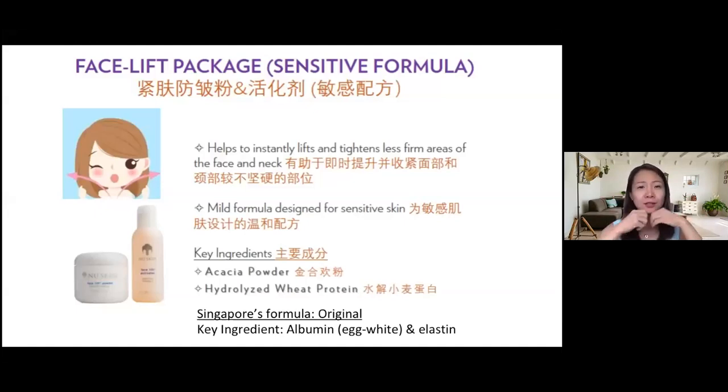So simple, just apply, and then you lie down for like 30 minutes, you rinse it off, and then your face is lifted immediately. I still love it. I do it every Sunday, okay? Because I love the feeling of my skin and my hand, you know, after I wash it off. Okay, so instant lift, all right, instant lift.